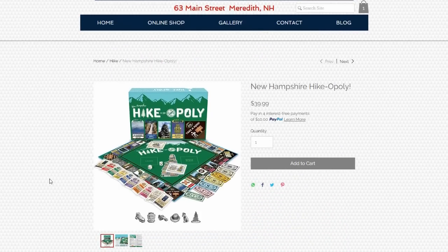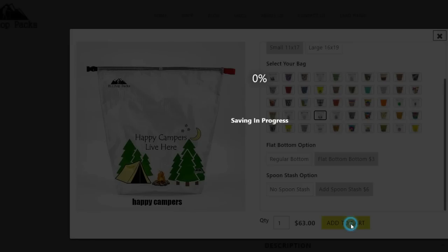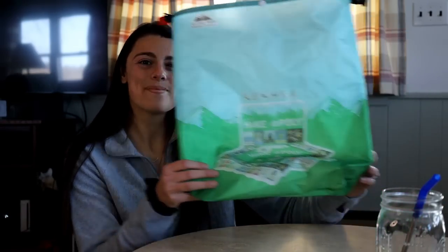But they can help you put anything on your food bag, which I just think is super fun to have, custom backpacking gear. And you can also customize things like a flat bottom so it stands up straight, and a spoon stash so you don't lose your spoon, which happens out there. So this is my new food bag.